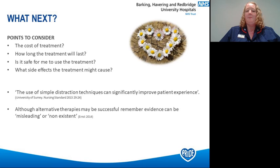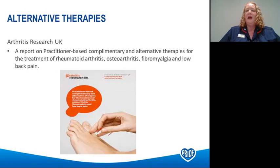And remember that although alternative therapies may be successful, evidence can sometimes be misleading or non-existent. And finally, if you want further information about alternative therapies, the Arthritis Research UK have produced a report looking at a range of different therapies that are available for different chronic pain conditions and the research that's available supporting these.